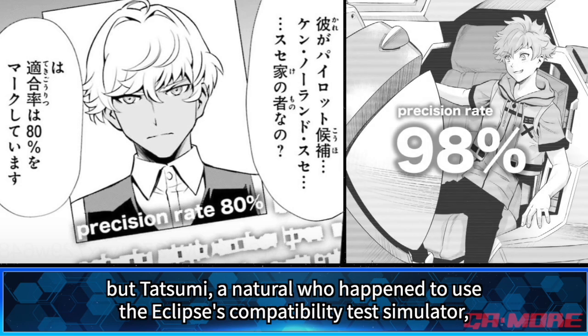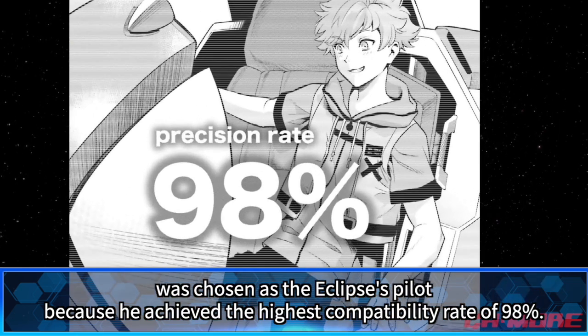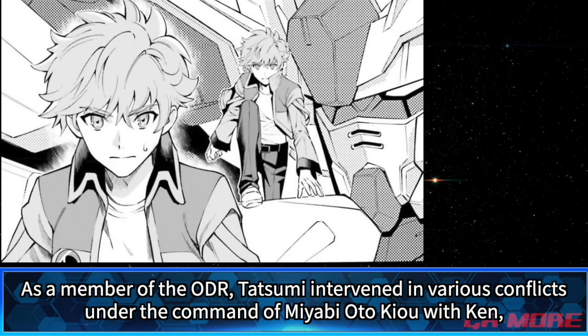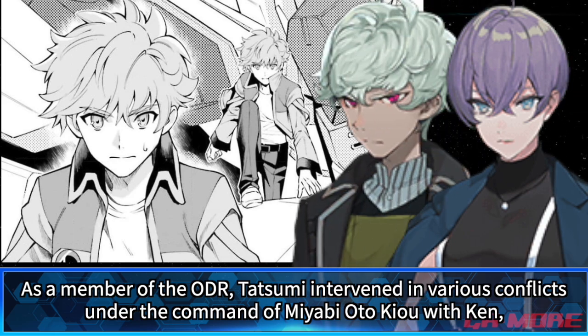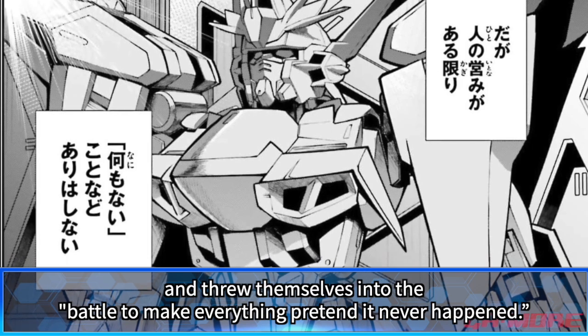In the work, Ken, a coordinator, was initially selected as the Eclipse's pilot candidate, but Tatsumi, a natural who happened to use the Eclipse's compatibility test simulator, was chosen as the Eclipse's pilot because he achieved the highest compatibility rate of 98%. As a member of the Order, Tatsumi intervened in various conflicts under the command of Miyabi Odo Kyo with Ken, and threw themselves into the battle to make everything pretend it never happened.